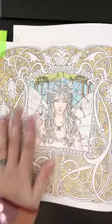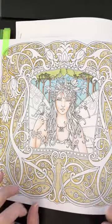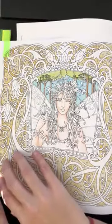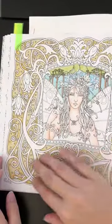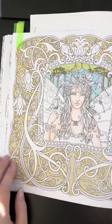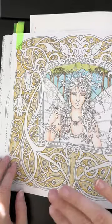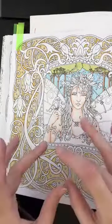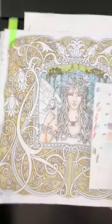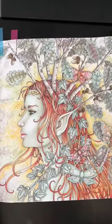I'm not unhappy with this page at all. The outlining is so tedious, a bit more tedious than I'm good with. I did this section last night. And the metallic pencil is scratchy in some parts and then really soft in others. So it's a very weird pencil to work with, and I think that's part of the problem. That's one of my finished pages. I really love this.